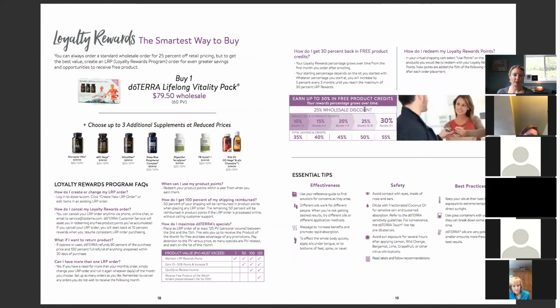So I wanted to make sure that you understand what that is, because that's something that the person who introduced you and myself, we're all a part of, because it's a very generous program. And we're actually now saving 55% off retail. And you gain these points that you get to save up, and it's like free money that you get to use towards oil. So it's a really great program.